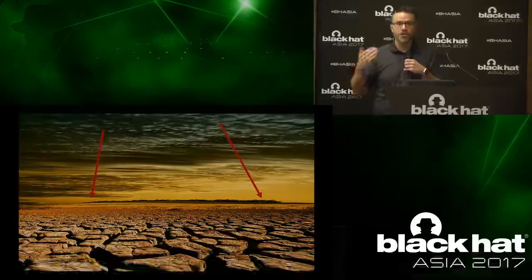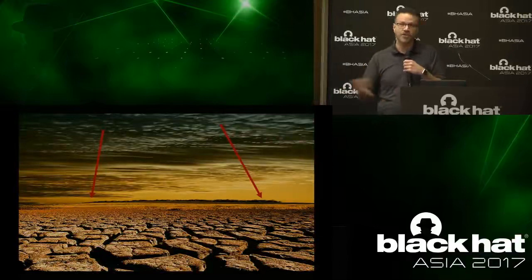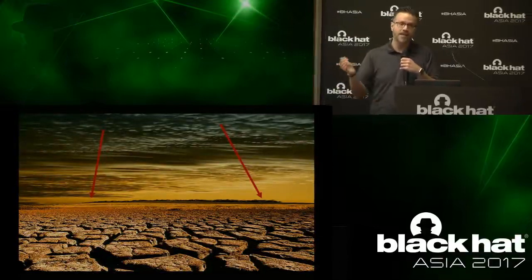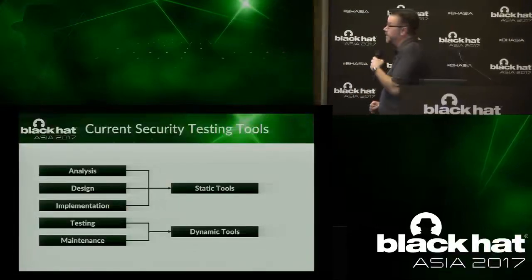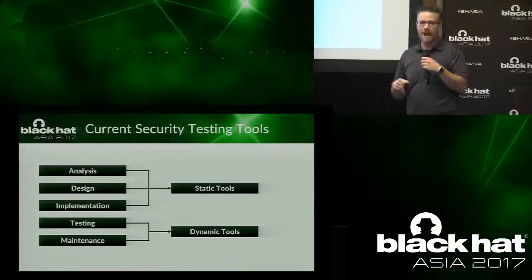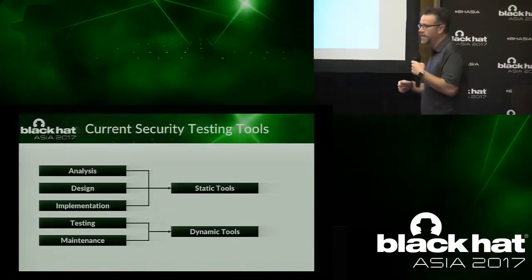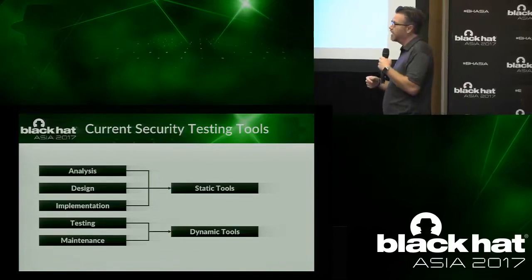If we're trying to fix code and we're trying to quash security flaws, we need to do that sooner rather than later. The cost is exponentially less the sooner in the life cycle we actually take care of it. The static tools that exist attempt to do this by integrating with the developer IDE. Right? They've often got plugins that sit on the developer's desktop, and I can run a security scan as I develop my code.